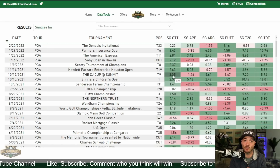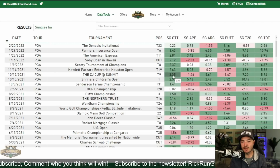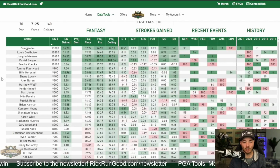Sungjae seemingly has a very wide path, a very broad path to the top, many different ways that he can get there, which makes him an incredibly exciting option. I know he's the most expensive golfer, but I think it is well deserved.